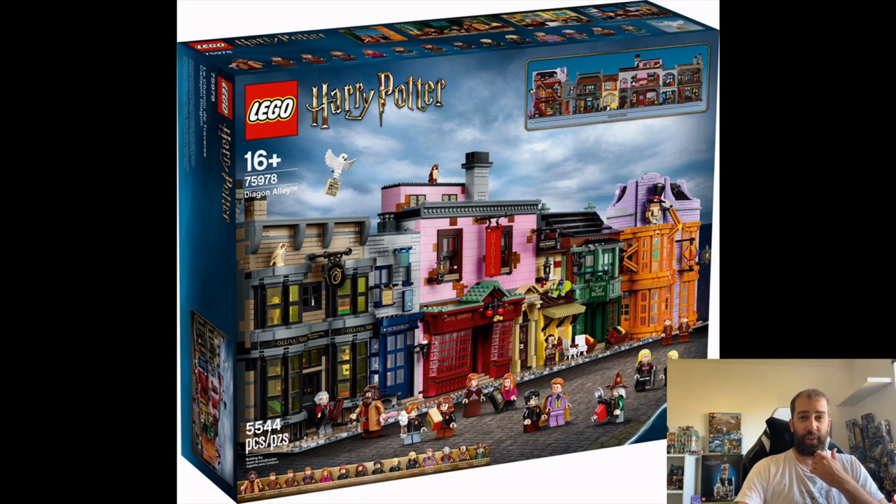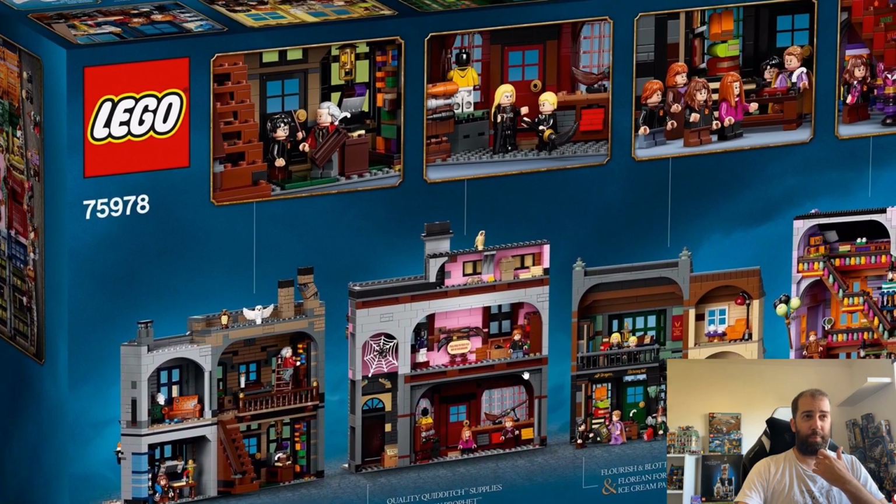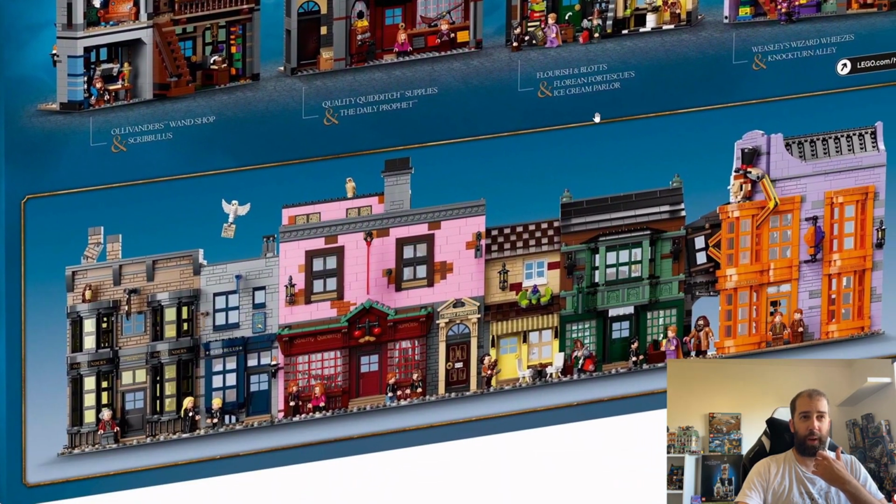It's amazing. I've seen it a few times now in my Lego store in London, and it is just an amazing set. There's so much detail in this set. It's so big, so ambitious, absolutely ginormous. It's like having a huge, great big modular street in one set, so full of detail, so full of references to the Harry Potter films and the books.